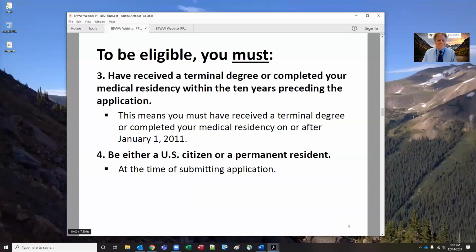Next. The third criteria is you must have received your terminal degree or completed your residency training. And we say medical, but that includes surgical, pediatrics, anesthesia. You must have completed your medical residency within the 10 years preceding the application. And again, this means you must have received your degree or completed your residency on or after January 1st, 2011.